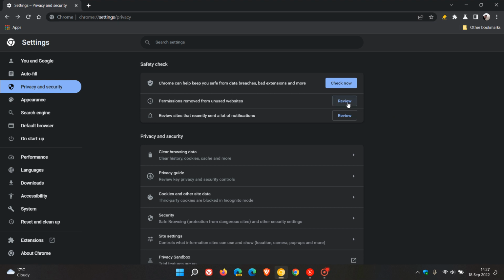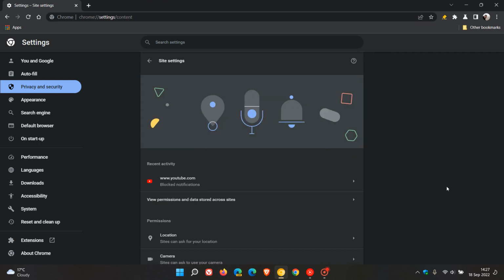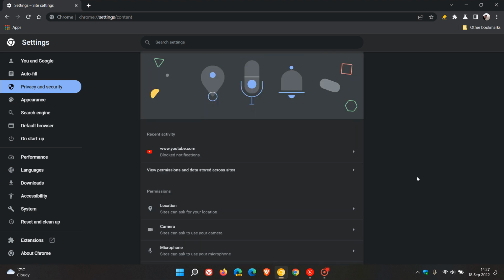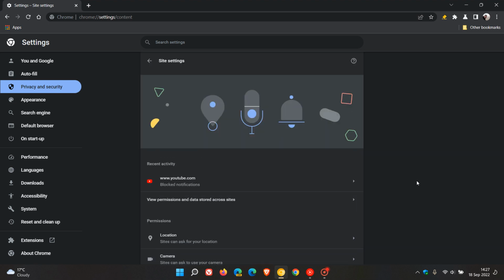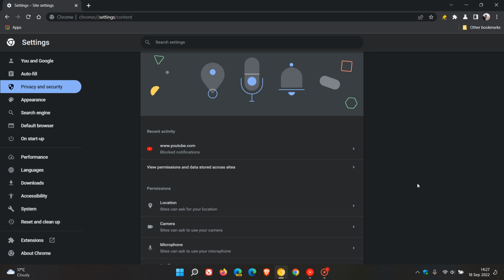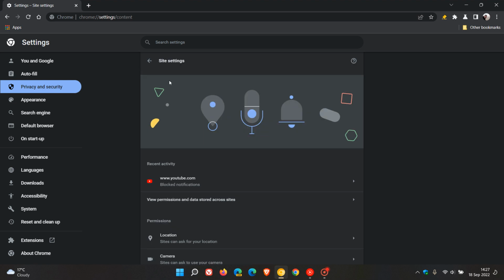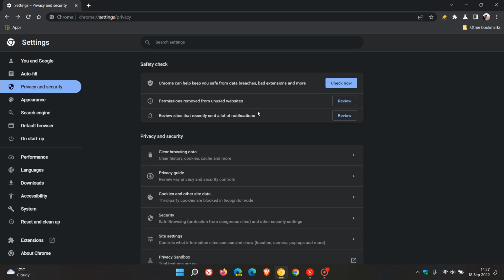So if you click on review permissions removed from unused websites, it's just a duplicate of the same site settings tool as mentioned. That gives you a list of different sites that have access to your location, your camera, microphone, and so on. And then you can just add or remove different sites depending on your different needs and requirements. And then it comes to the next module.